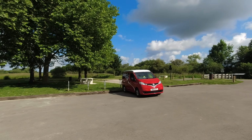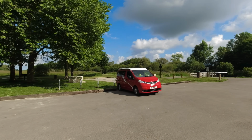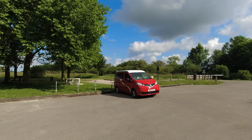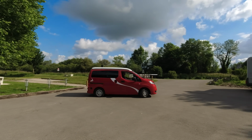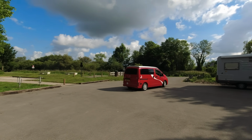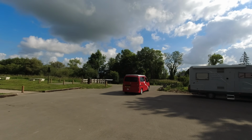Okay, what's next? We only heard yesterday as well that they're going to stop making the T6.1 Transporters, so they're not going to be making any new ones, which was a bit of a worry. Would we be able to get hold of one? Well, it's only a worry in the sense of if you wanted a new one, you probably wouldn't be able to get one very easily.